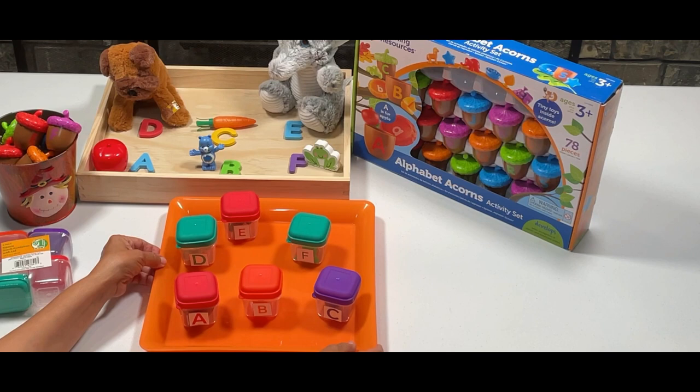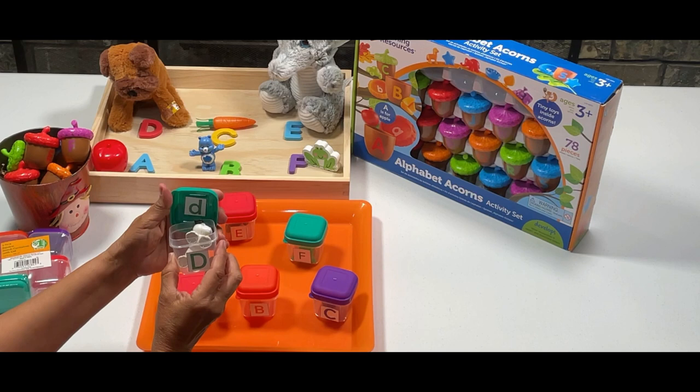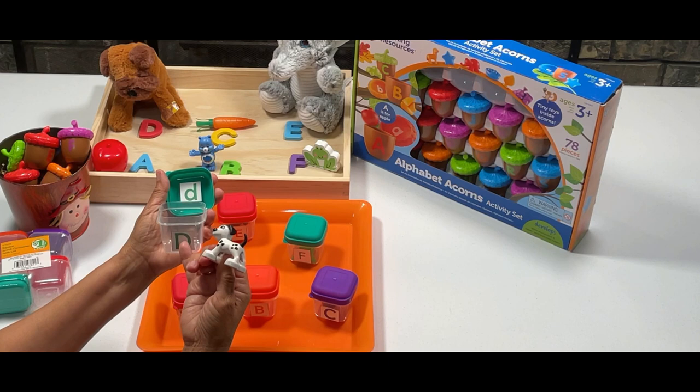We have those little boxes. We have the uppercase letter on the outside. We have the lowercase letter on the inside. And you put an object that begins with that letter. Very inexpensive.